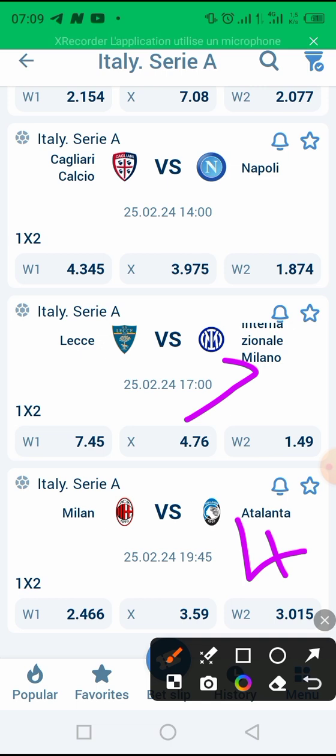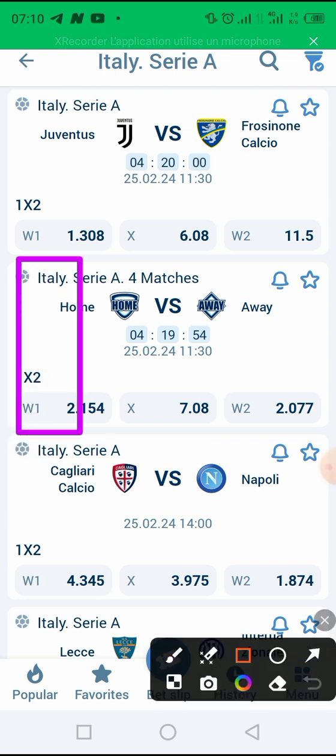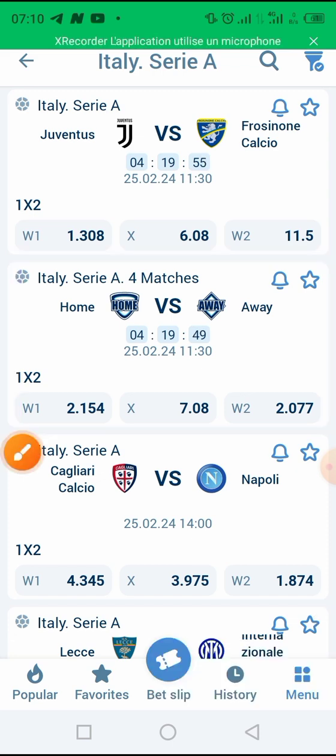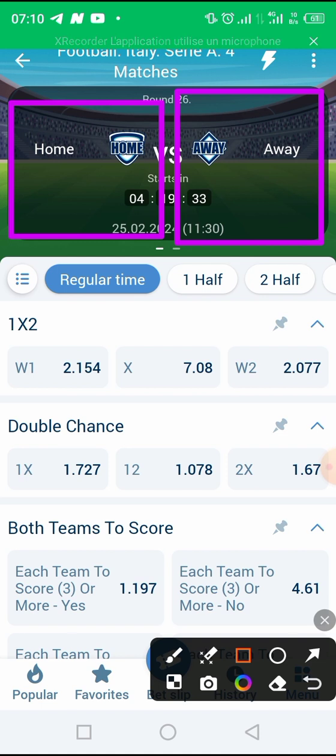So what you are going to do now is select this option here, home and away. Those of you that are following me for a while know this option; I have explained what it is several times. The home represents all the teams that are playing at home, and the away represents all the teams that are playing away, that are not playing at home.